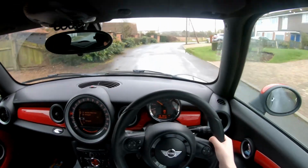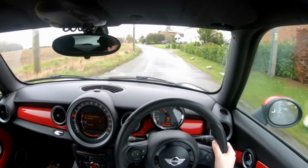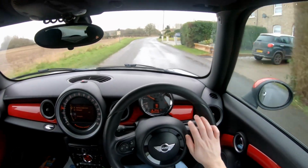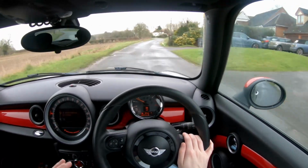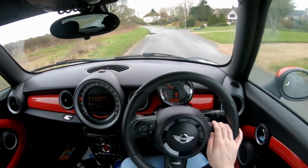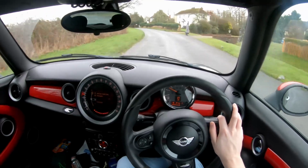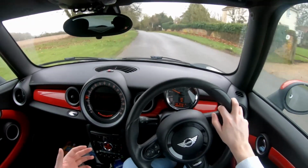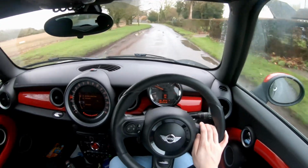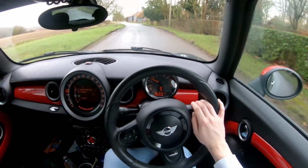So comparing this to other hatchbacks I've driven, obviously I had a 2015 plate Audi A3 for years, and that car was so comfy, the gear changes were really good, but there was just something lacking. It wasn't very fun. Whereas this is slightly older, the gear changes are not quite as smooth, but just the feel of the drive is just 100% better. I don't know how to describe it. The drive in this car is so good, and I would recommend it to everyone.